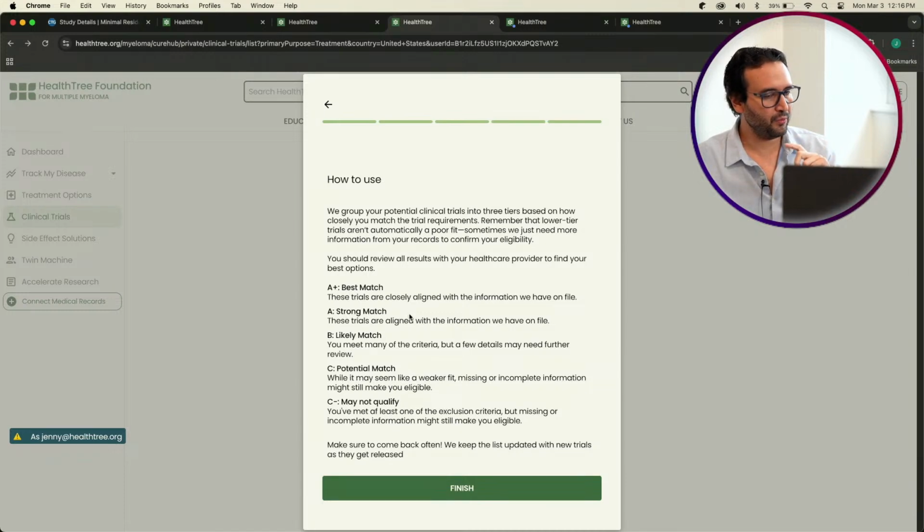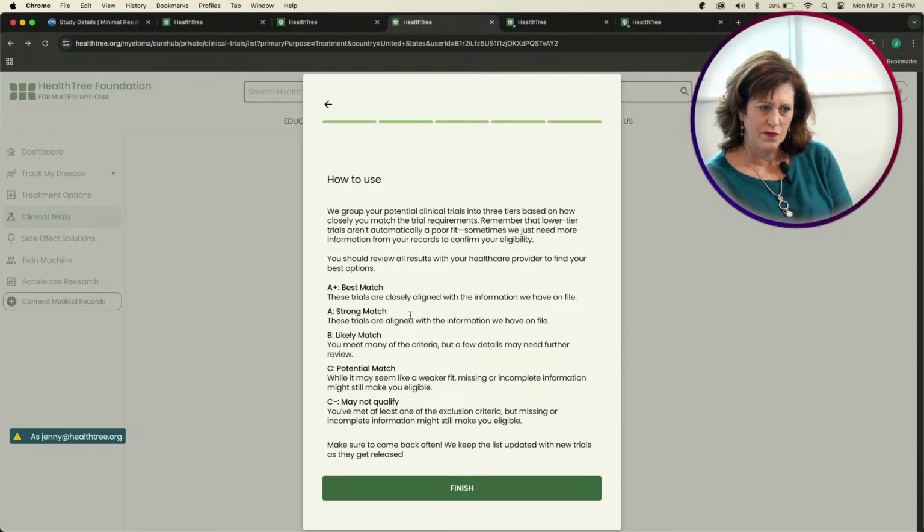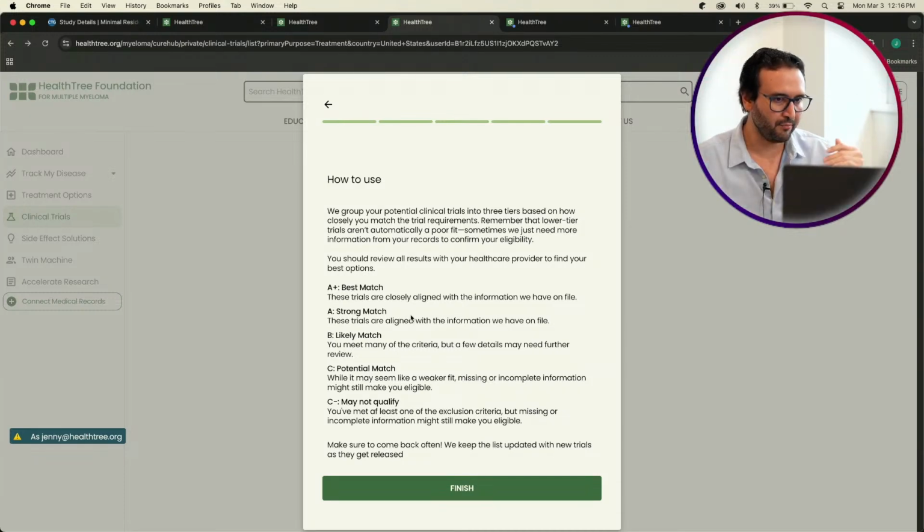The reason we cannot guarantee 100% match is because medical records may have gaps, right? Maybe not all of the data is there, so we're ranking them based on the likelihood that it's a good match for you. If something is a poor match, where we see from your records that you have a lot of criteria that are disqualifying you, we're pushing that to the bottom and marking it with a C or C minus. So let's see how that looks for you.